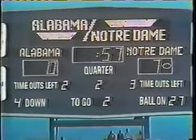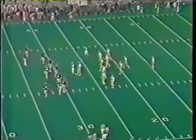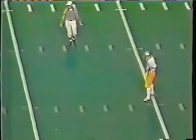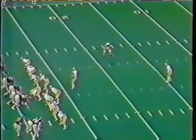Time is called to stop the clock here by Alabama. Alabama has one timeout remaining. They should get pretty good field position after the Notre Dame punt. The Irish will punt. Major Ogilvie is deep for Alabama. Blair Keel, the quarterback, to hit it. There's Ogilvie. Looks like Alabama's coming. We've got 8 of them up there. Now 9, now 10. They're coming. He gets it off.